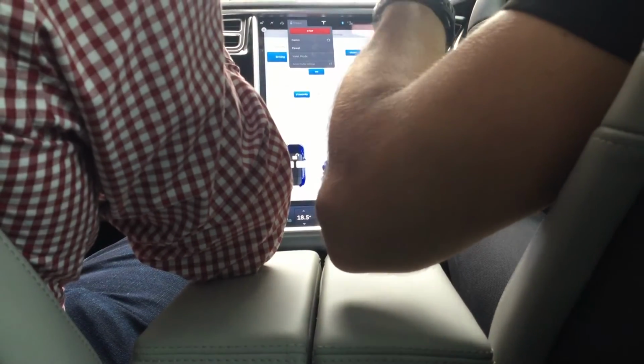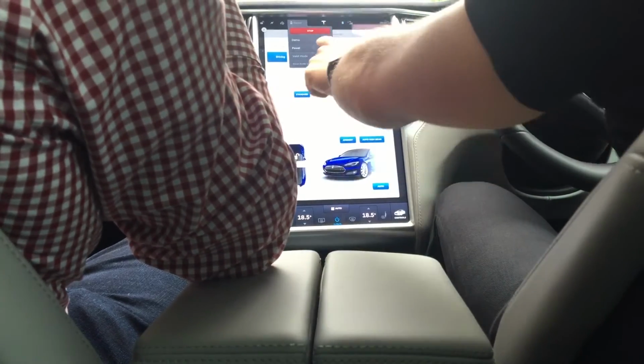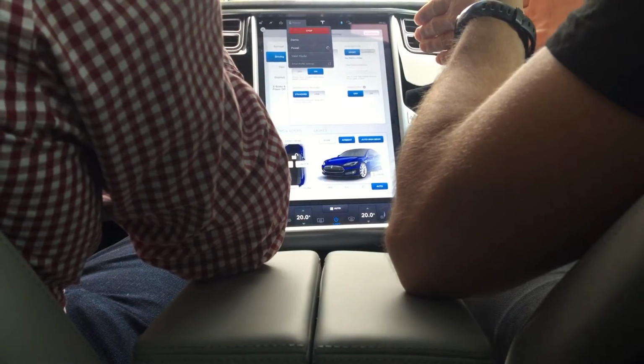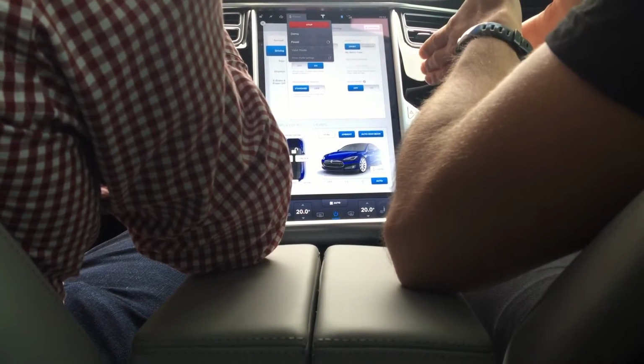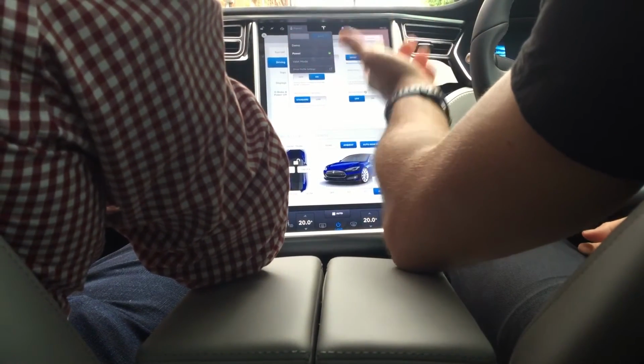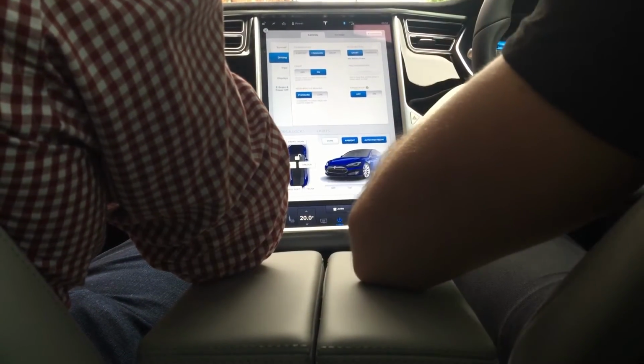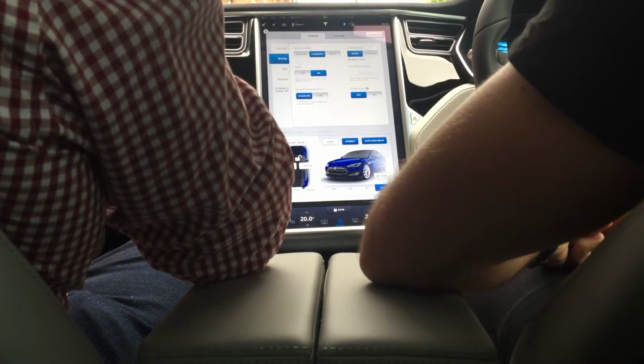Okay, and that is it. That does your seats, your wing mirrors, and your settings over here, which are driver specific. There are some things that are vehicle specific only, like walk away locks and keeping the lights on. But obviously you just want it for your car.